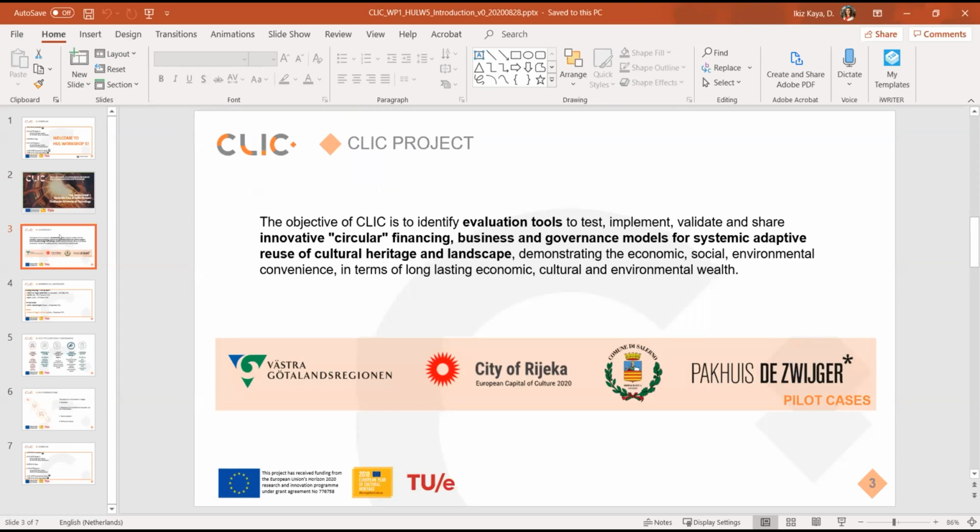We have a big variety of local stakeholders representing the local administrative bodies, the NGOs and experts from the 4 pilot cases, cities and regions that are partners of the CLICK project. So we have a lot of participants from Västra, City of Rijeka, Salerno, and Amsterdam. And thank you and welcome again for being here.